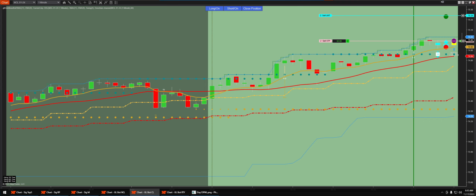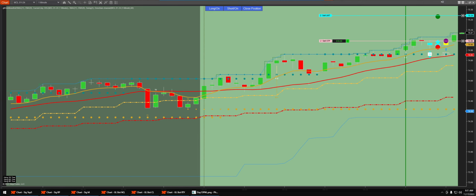Now we're pushing into new highs for the day. Oil had a pretty nice run up today, at least to this point. Still trying. I like these targets too on the 1 minute goal line. I really do. Come on, oil. You've been so good to me this morning. Let's be good to the bot. Come on. Just a little push here.